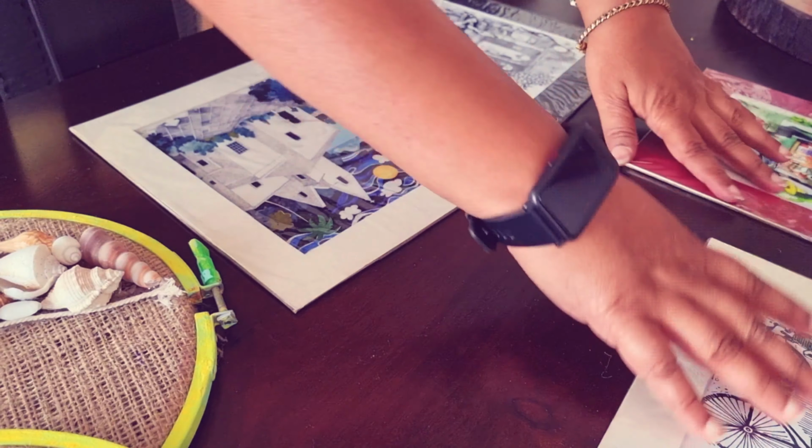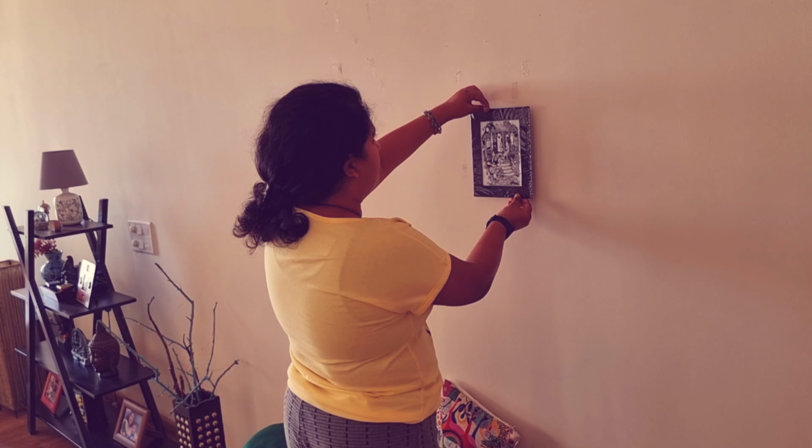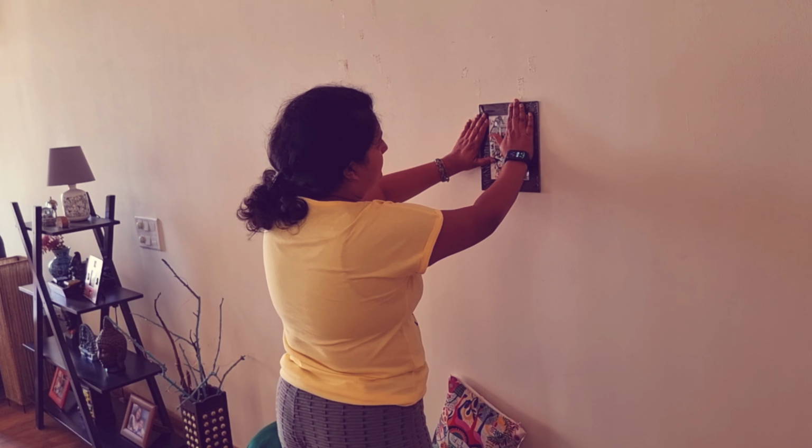Goa always reminds me of summer, and it is one of my favorite destinations. So here I am setting up a Goa gallery with some seashell DIYs. And I wonder how this wall spruces up as a perfect summer gallery wall.